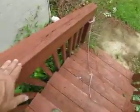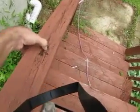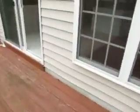You see the rails look pretty good because they're vertical. Water doesn't hold on those. It's kind of crazy to paint the decking and not the railing. So the rails look really good. But here again, them being vertical, water rinses off of those guys pretty quickly, and that's the kind of stuff you don't want. Then that's when you have to start replacing railing. Let's go back inside.